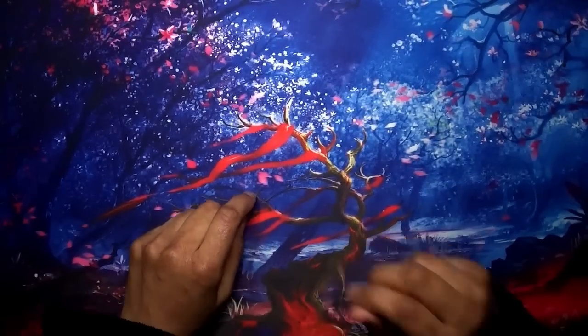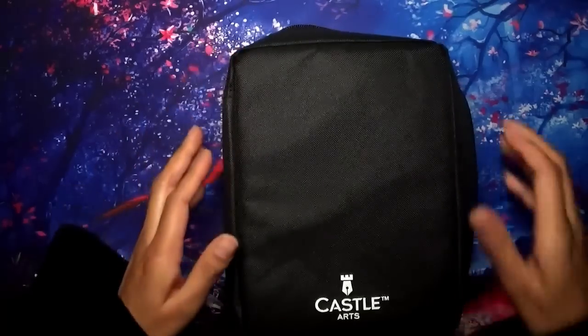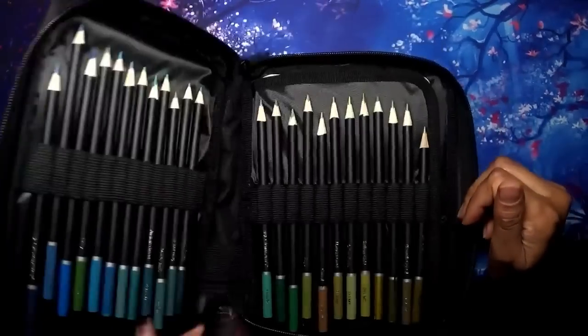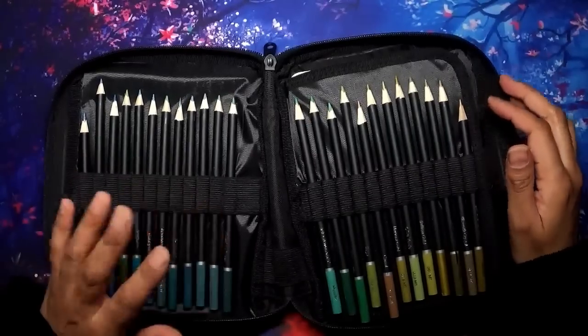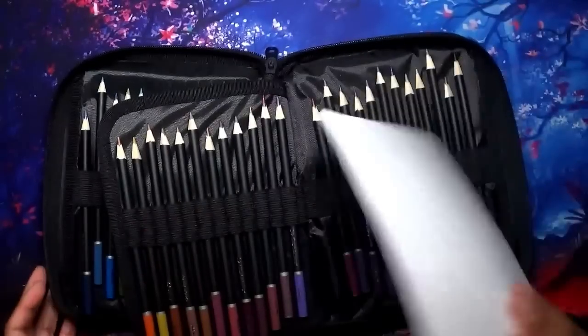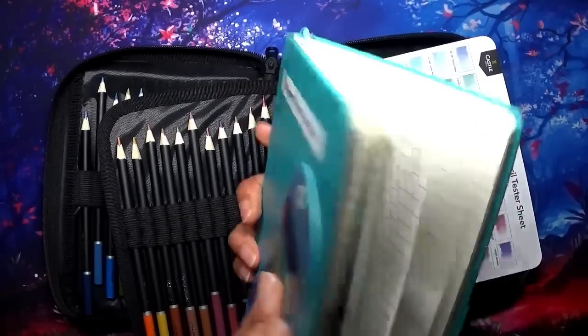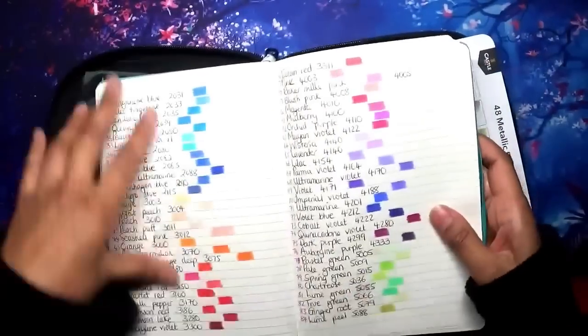Next, Castle Art Metallics. The Artex ones, by the way, were from Amazon, and these Castle Art ones were again from Amazon. Now, these Castle Art metallic pencils are not massively, in fact, sorry, you know what, if I was better organised, well, I am organised, but I forgot to show you the Artex 126 pencils swatch.